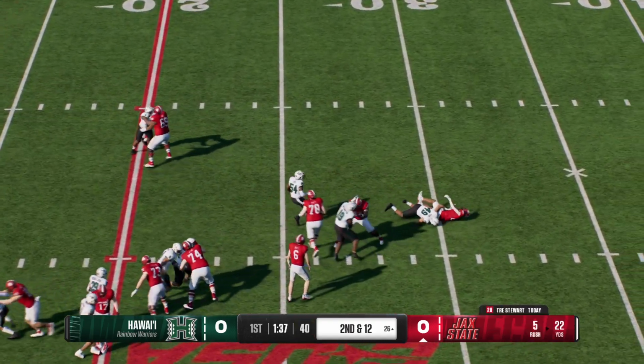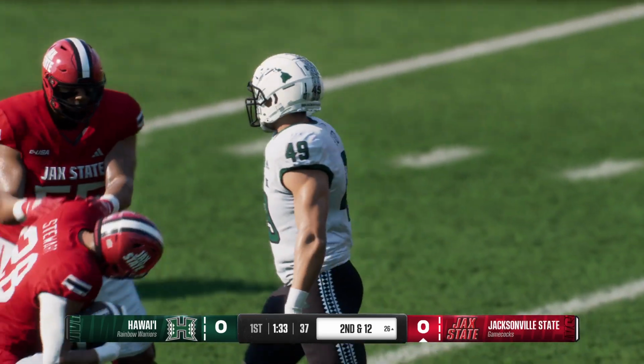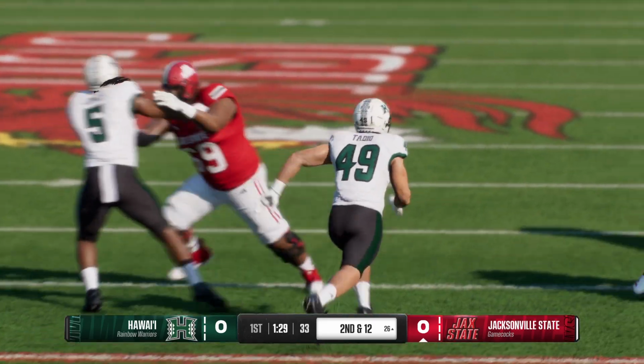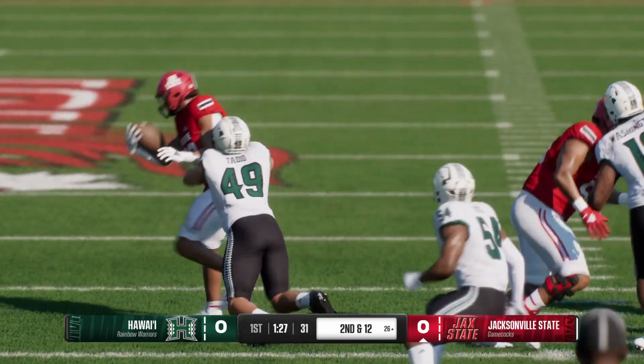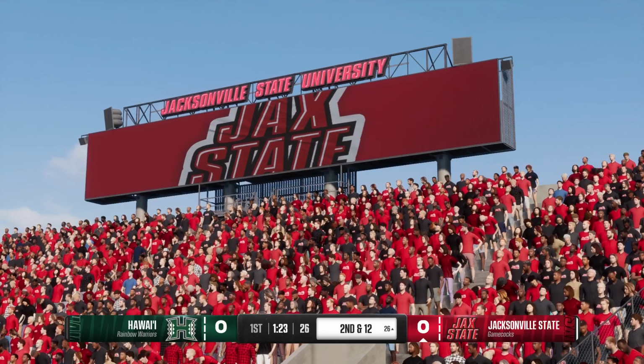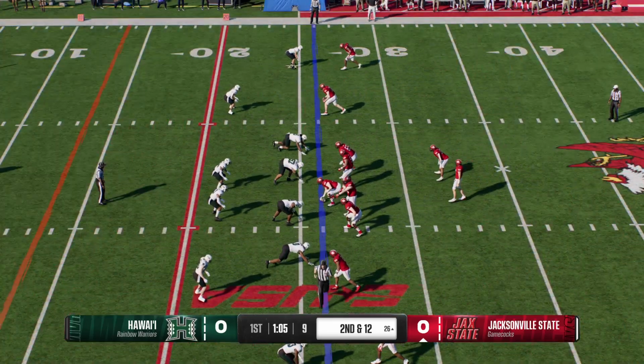First down. He's knocked down in the backfield. He'll lose a couple. Well, good call by the defense there. They dialed up a blitz into that running play, and the linebacker was able to make the stop. After losing yardage, it's 2nd and 12.